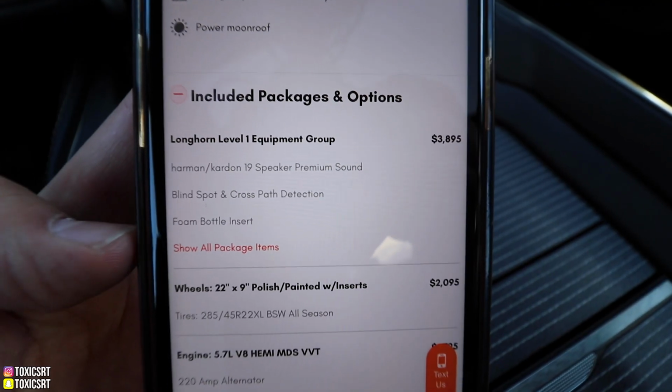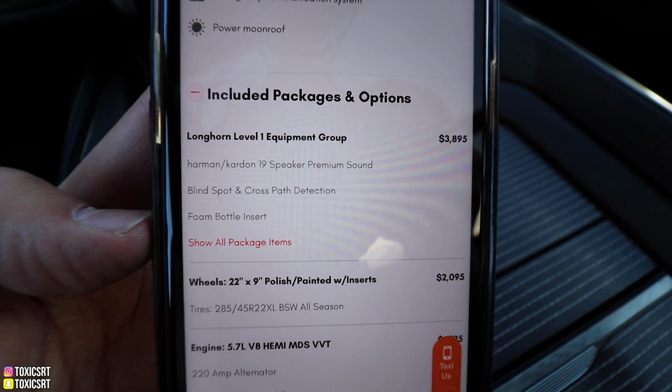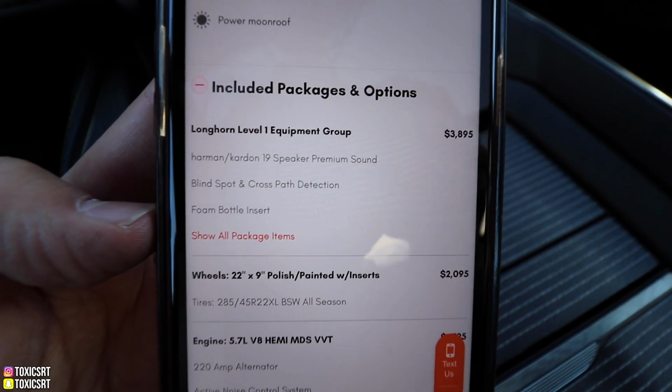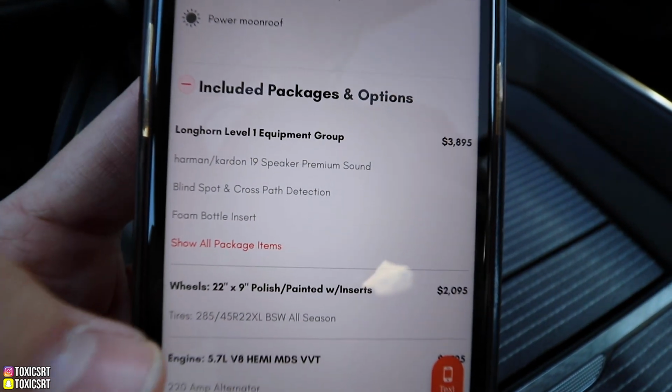It's beautiful. So what I want to do now is I want to go through all the options and how much those options cost. I want to break them down to you guys so you guys know exactly what you're getting and how much it will cost you. So here's the breakdown. You got the Longhorn Level 1 equipment group that comes with the Harman Kardon 19 speakers. It's a premium sound, blind spot, and cross path detection. And you got the foam bottle insert.